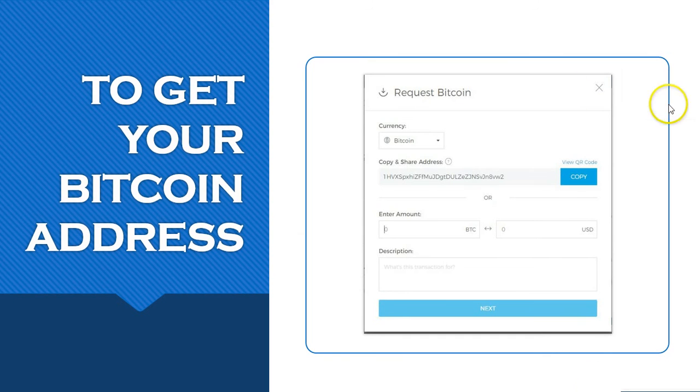Requesting Bitcoin. When you request Bitcoin, you just want to get the address. I've never just sent a request to somebody to send me Bitcoin. Usually I go into request Bitcoin just to get the address so I can put it on the site or wherever I need to take that to get the Bitcoin that somebody else is sending me. Okay, so it's just that simple. Get this address right here.